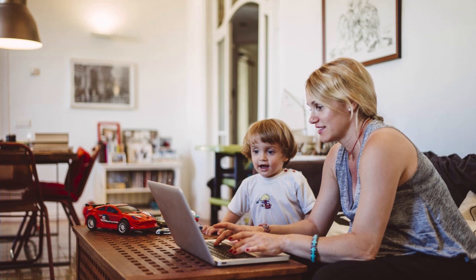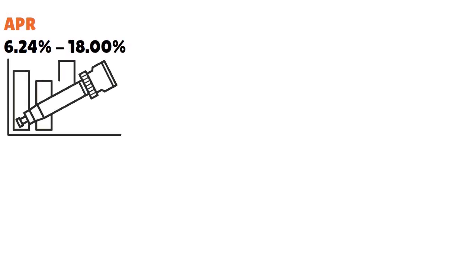Not a problem. And the cool thing here is that this card is available to people who want to pre-qualify. In other words, you don't want to have a hard pull on your credit. You can actually pre-qualify before submitting an application. This is fantastic. And the card has an APR that ranges from 6.24% to 18%. Think about that. This is really good. 6.24%? That's really wonderful.